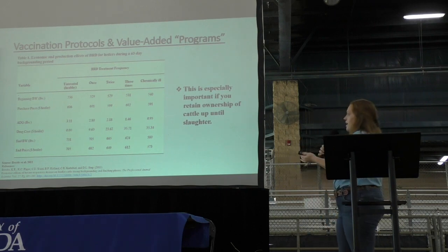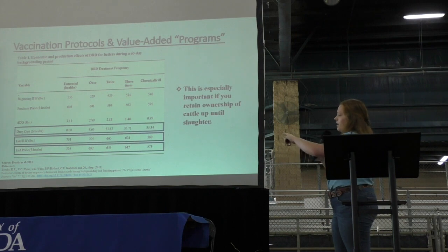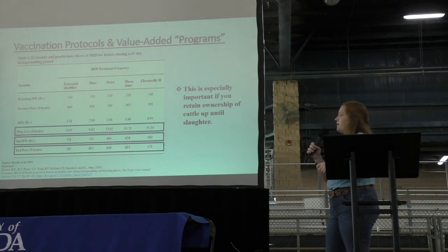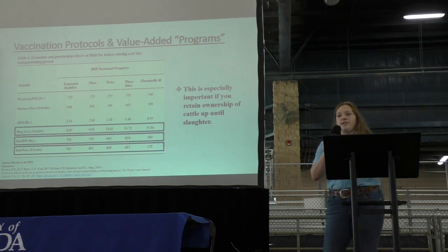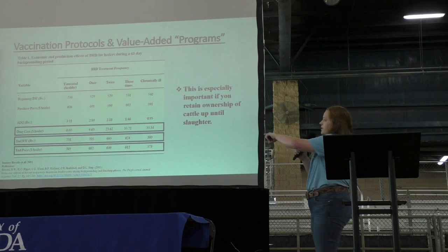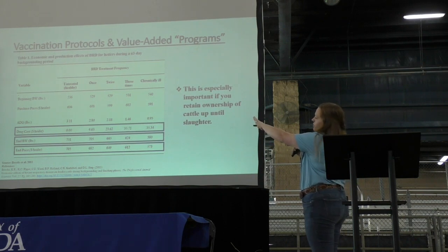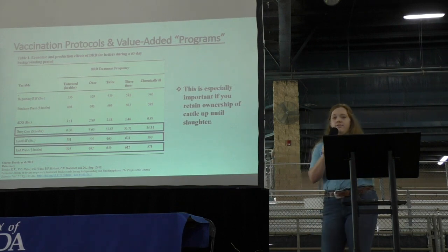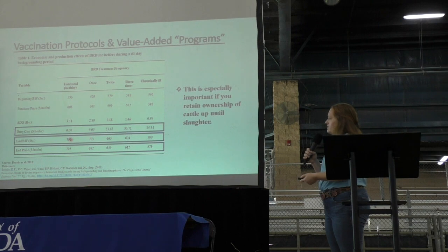So this first graph I have on here, I just want to highlight the drug cost and body weight, and then end price. And this is a study that was done in Oklahoma about the economic and production effects of bovine respiratory disease on heifers during the backgrounding phase before they went to the feedlots. And so you can see here untreated cattle, treated once, twice, 3 times, and then chronically ill. And you can see the more times that those cattle had to be treated, the more expensive it was to treat them. Their body weight, because they didn't recover, and even if they got well, they're still going to suffer in that end weight. And so these end prices show that by showing those sick cattle sold for less.